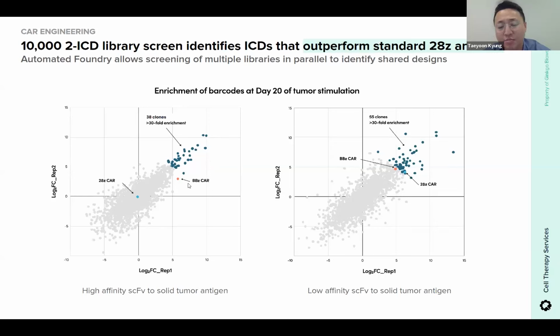What's interesting here is that the BBZ CAR, which is widely used in the clinic right now, came out as hits in both cases, but not the 28Z CAR. You can see the 28Z CAR with the high affinity binder has not enriched at all. What this tells us is that when the potent signaling domains of CD28 and CD3 are conjugated with the high affinity binder on the extracellular side, that just drives them into exhaustion much faster than the other clones, so we don't see it as a hit with the high affinity binder. But with the low affinity binder, we actually do see it as one of the hits, which is interesting.